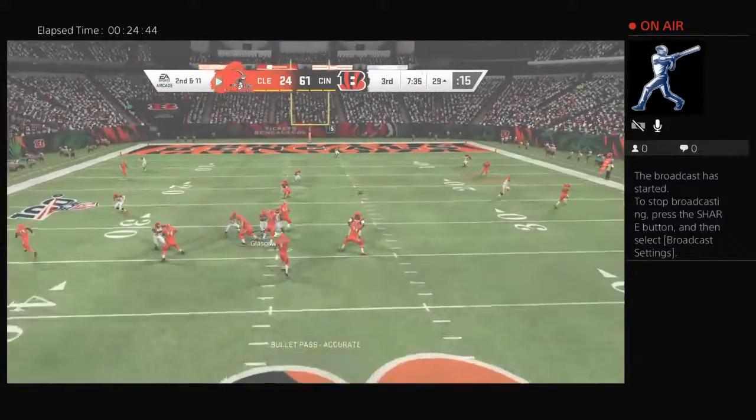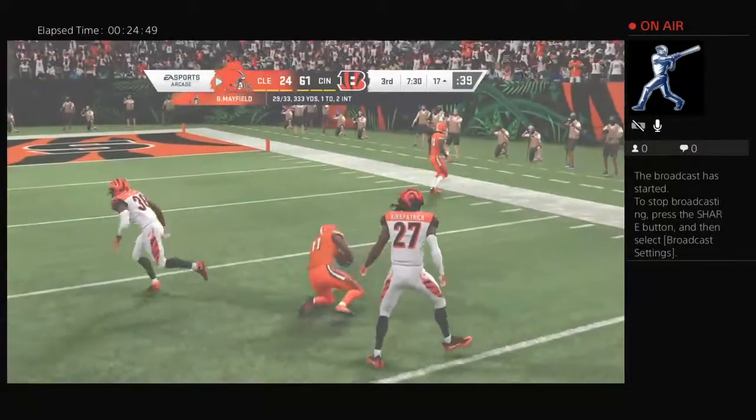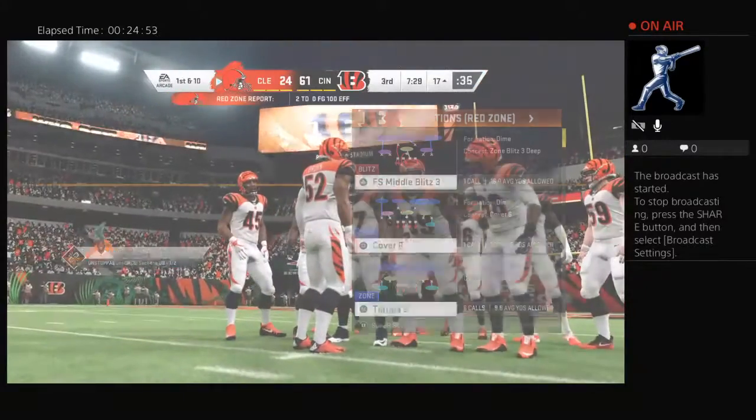On 2nd and 11 now. Mayfield. That's taken in by Callaway. And he's got another first down as the tackle's going to be made at the Bengals 17-yard line.